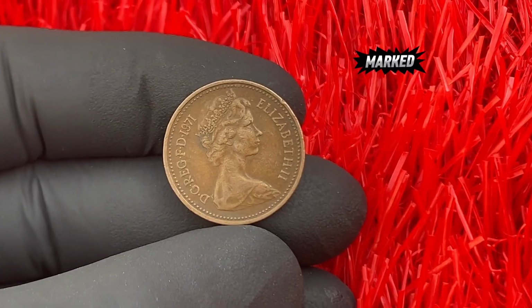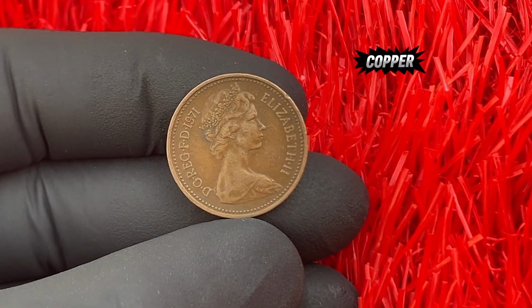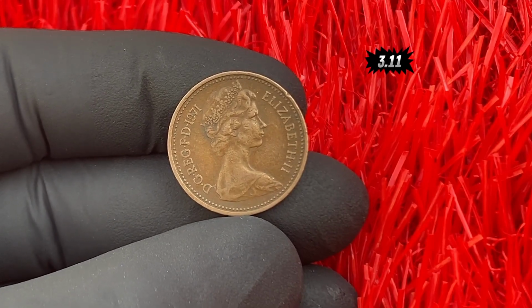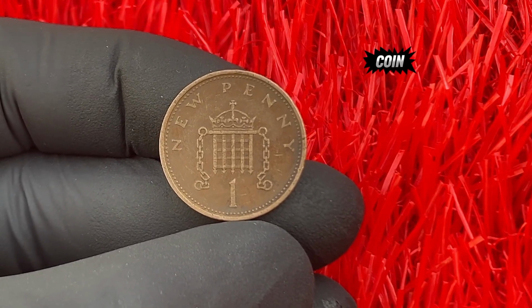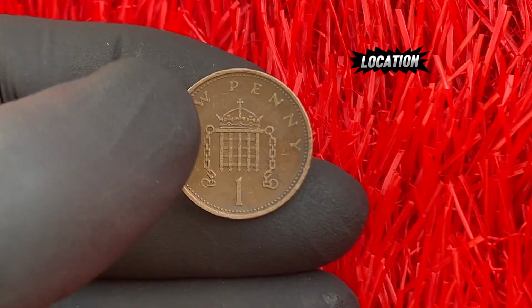But this year marks something special. The composition was still 95% copper with 5% tin and zinc. It weighed 3.11 grams and measured 19 millimeters in diameter. It might seem like an ordinary coin, but every detail from the die design to the mint location affects its value.